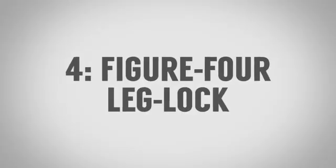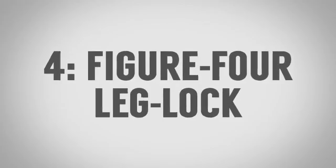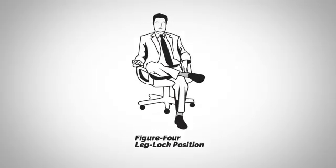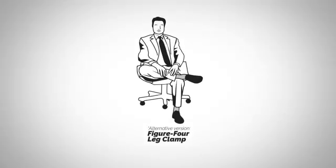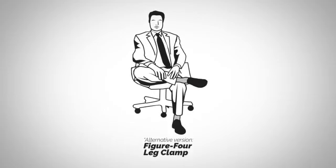The fourth seated leg position I want to talk about is the figure 4 leg lock position. Yes, I know that sounds like a cool wrestling move. Very common in North America, so it also is called the American leg lock position. And there are 2 variations. There's the variation when you just have the ankle up on your knee, and also the clasp variation, whenever you reach up and you've got your hands up on your ankle in front of you as well.